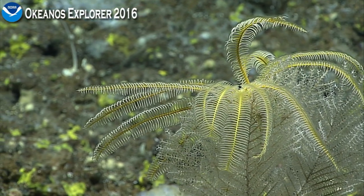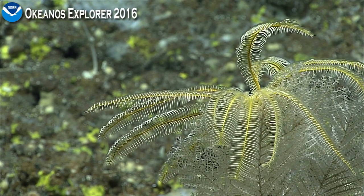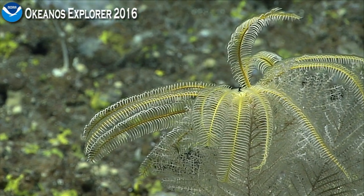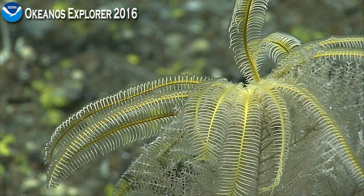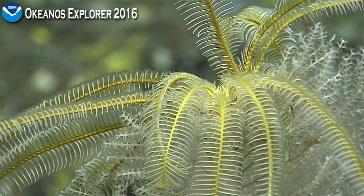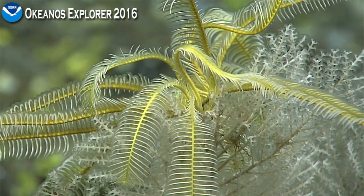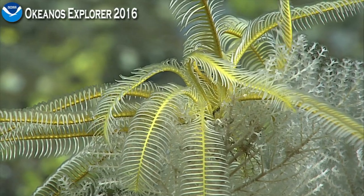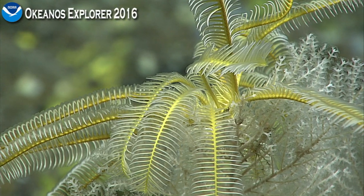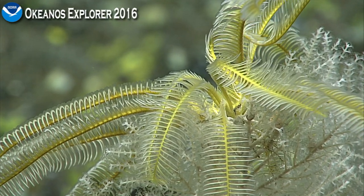This is a primnoid. So what are we describing, the crinoid or the coral? The coral. So the coral's in the family Primnoidae, and the question is what genus? So there's at least 2 possibilities. One of them is in the genus Calyptrophora, and the other possibility is something that's called Narella. And I can't really tell right now, but it's definitely a primnoid, and we'll just have to stay with that.